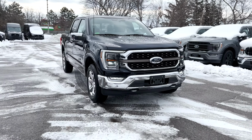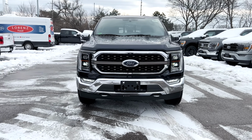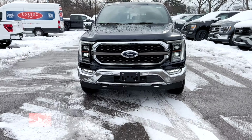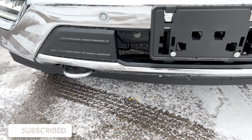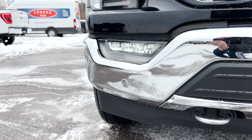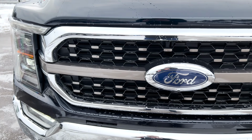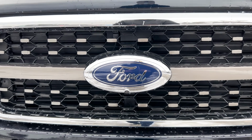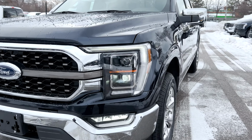On the front of this truck, like the bumper, normally you would get the accent color, which is the Stone Gray. However, this truck has the optional King Ranch chrome appearance package. Now, this is a bit too much chrome for me, but some people love this. So on the bumper are the front tow hooks in chrome, the front sensors as well, and these nice looking LED cornering fog lights. The grille area is a mixture of chrome and the Stone Gray accents. You've got the Ford logo in the middle there and a front camera right under it. Then there are these beautiful LED headlights that are projector lights with dynamic bending.